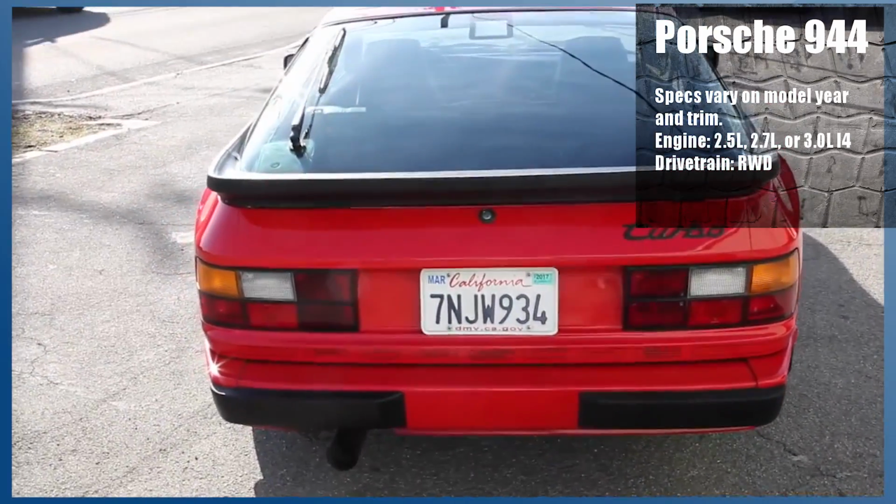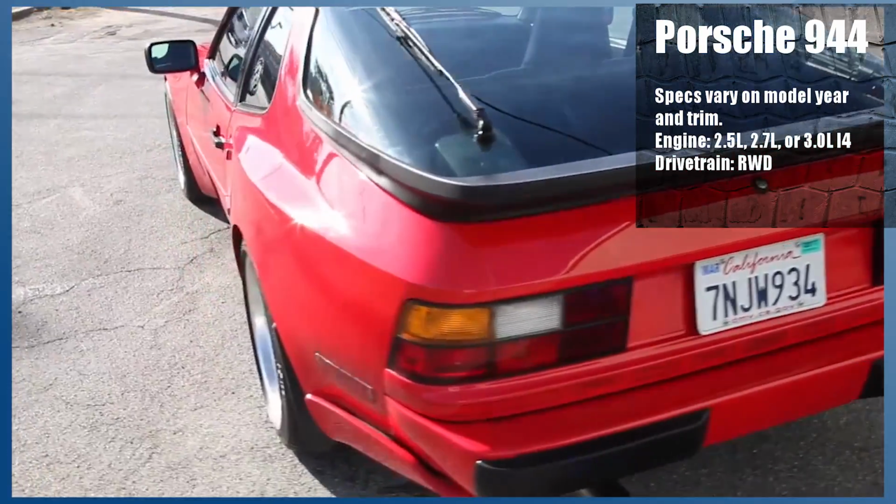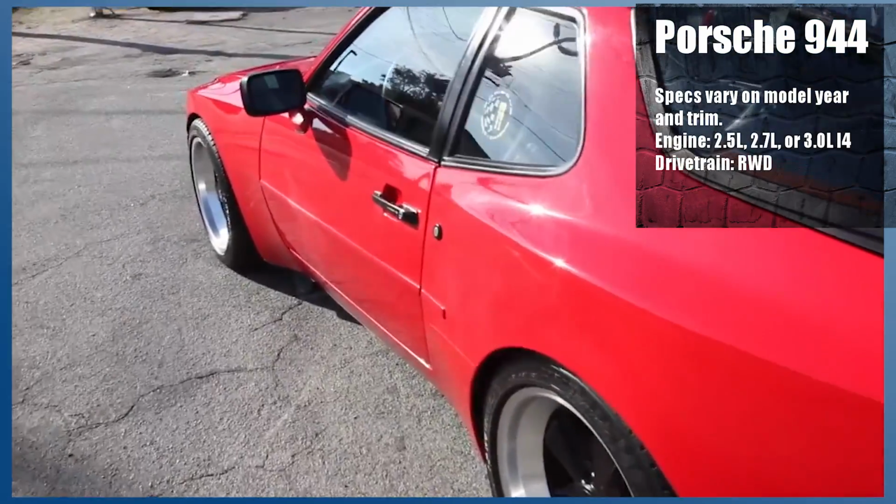It's not impossible to find examples in good conditions, but chances are you'll have to shell out more cash for those. If you're interested in this car, then keep things simple and be patient with it.